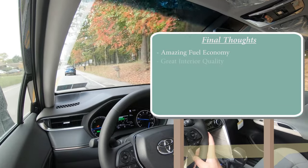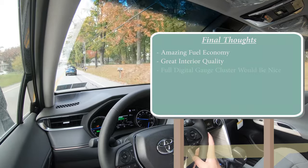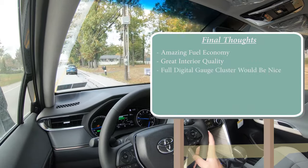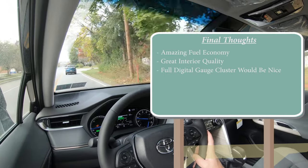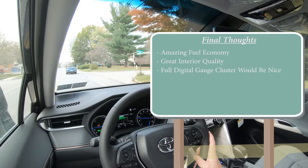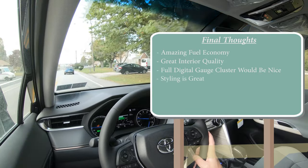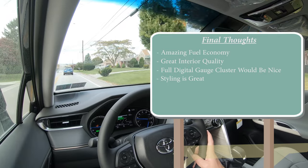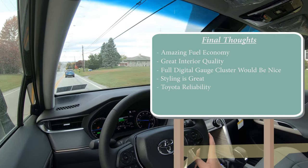Great interior quality on this one. I absolutely loved that, especially the light wood trim. Digital gauges would be nice, and I'm talking full digital gauge cluster. That's something I would have definitely liked to have seen in the Venza. But overall, this one definitely has a ton of style. And if you're going to be using this as a commuter every day to work, perhaps, you're going to get a ton of miles per gallon. And of course, Toyota has legendary reliability, so you really can't go wrong with this one.